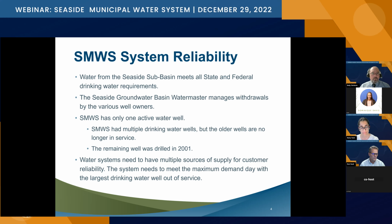All right, the city water system has only 1 active water well. We used to have multiple drinking water wells, but as wells get older, they fall out of service. Our last remaining well was drilled in 2001. Water systems need to have multiple sources of supply. You want to have more than 1 water well if you're relying on groundwater, more than 1 pump if you're relying on surface water. And you want to be able to meet your maximum day demand with the largest well or the largest pump out of service. That way no one is forced to curtail their water use just because you had a mechanical issue.